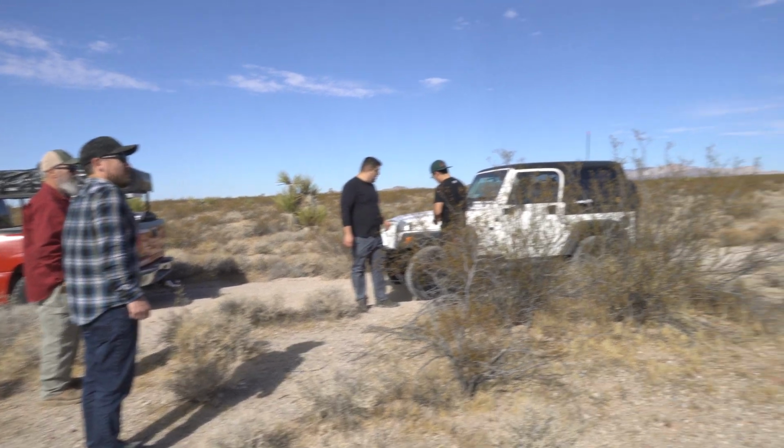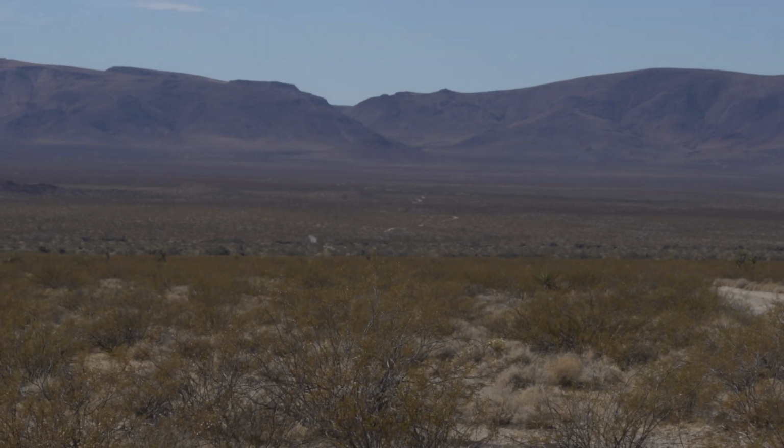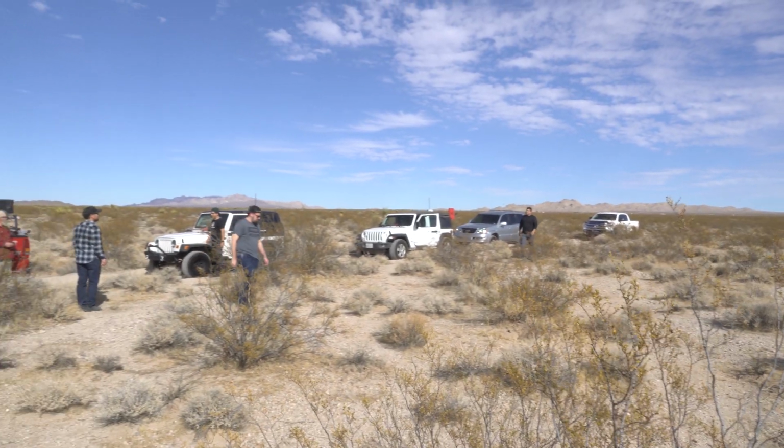Less tire pressure means better traction and a more comfortable ride. Something that was absolutely crucial going through a 96-mile journey through the desert. Some of us aired down more than others.